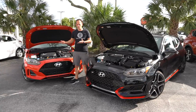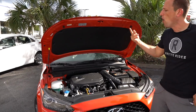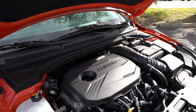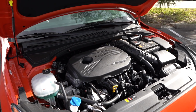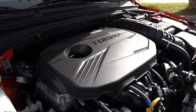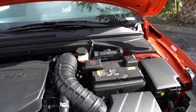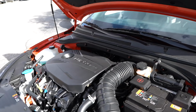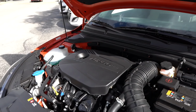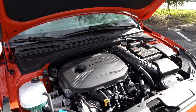All right guys, we got the hoods popped on these two Velosters. Let's start with the Sunset Orange Veloster Turbo. What you're looking at is a 1.6 liter turbocharged inline four, 201 horsepower, 295 pound-feet of torque. You get to have it your way in the Veloster Turbo. You could choose a 6-speed manual or the 7-speed DCT that this actual model has. 28 miles per gallon in the city, 34 on the highway. The car weighs about 2,987 pounds, 0 to 60 in 6.5 seconds, quarter mile in 14.8.